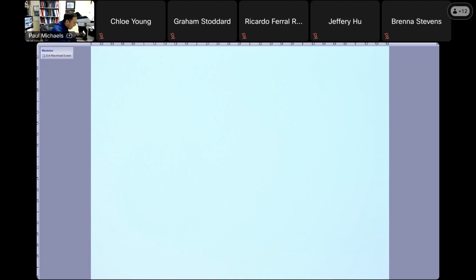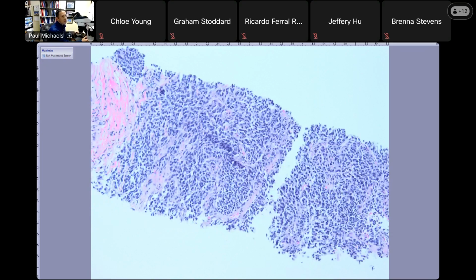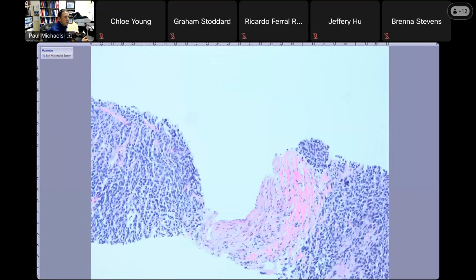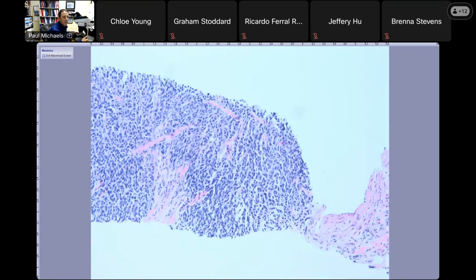So then I went back, looked at the H&E. I'm like, let me look at this again. What the hell is this? And the thing that tipped me off was not the morphology, but I was thinking, what else would give you multiple brain mets? And I thought, melanoma does that.